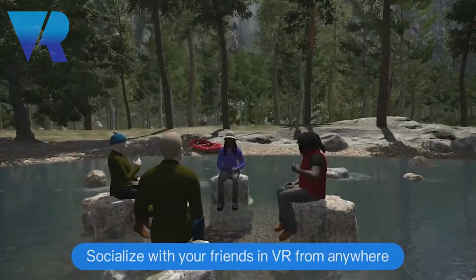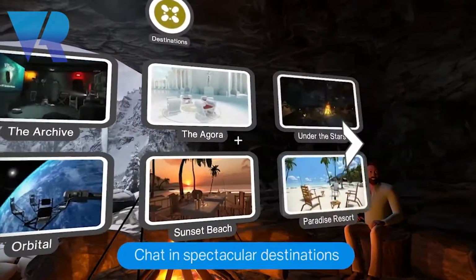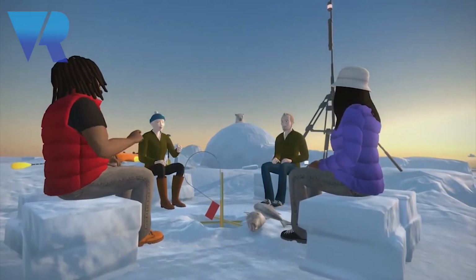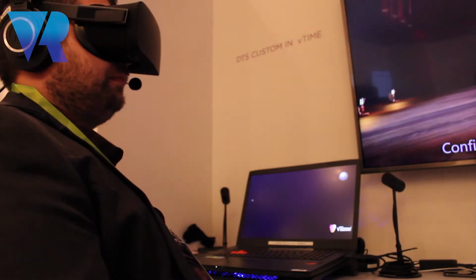See it changing color. All right, so here we are in V-Time. I'm not going to bore you too much with V-Time. You know how it works, but it's a very intimate, personal, sociable experience where we can all meet up together in all of our different destinations. So first of all, I'm just going to take you to a few of our destinations that show off the DTS audio.